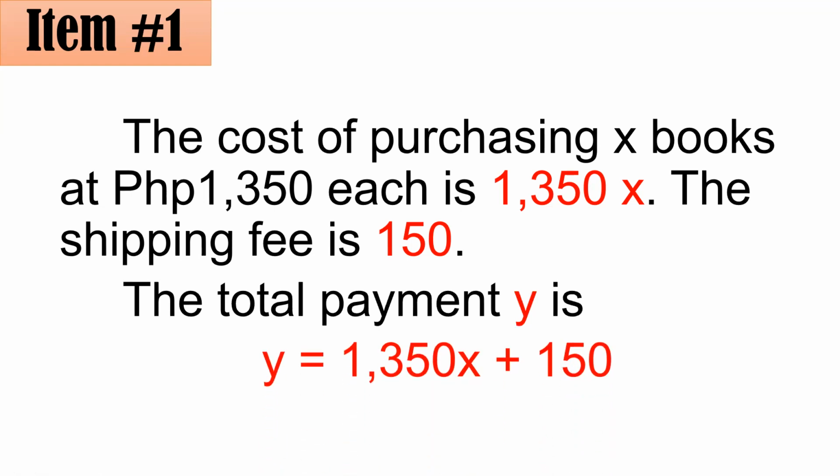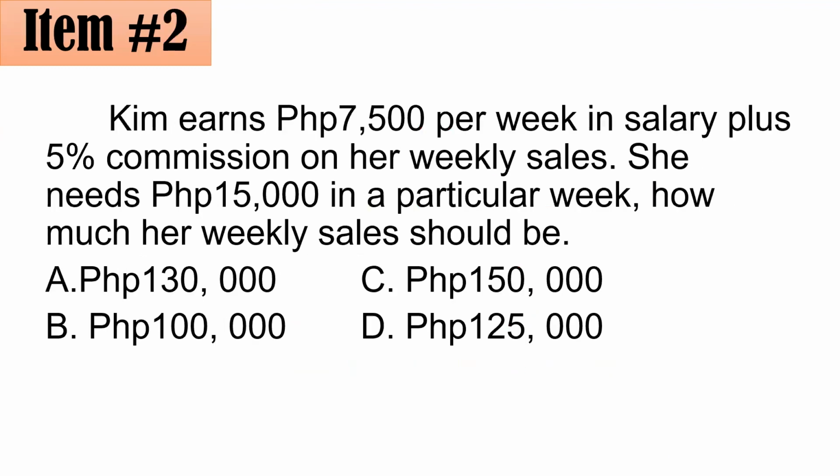Hence, combining the two, we have Y is equal to 1,350X plus 150. If you answered letter A, then you have a great start. Congratulations. I hope na nakuha po natin. And take note, if you have questions or clarifications, feel free to chat or feel free to write them in our chat po. Salamat.